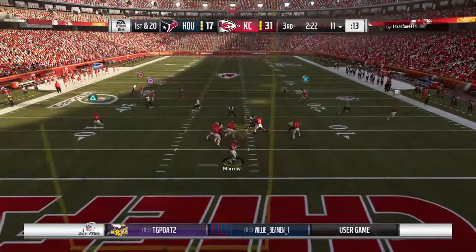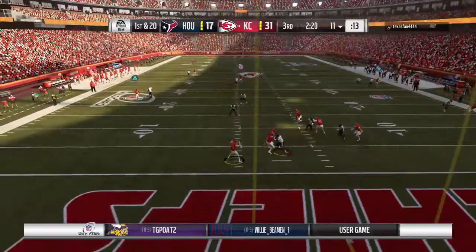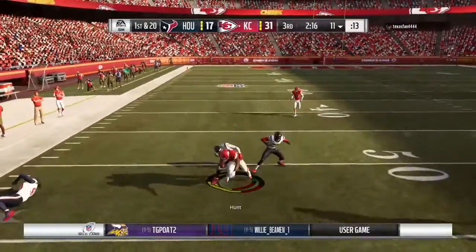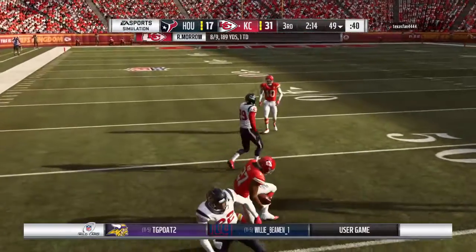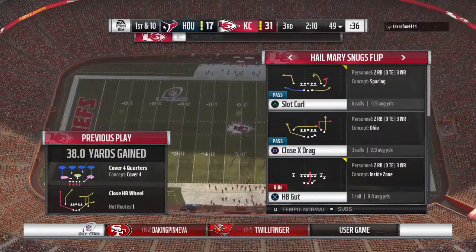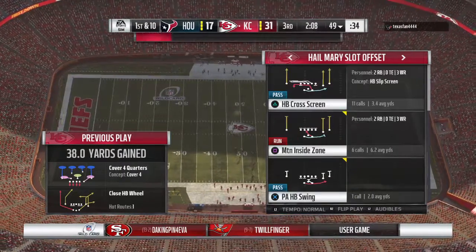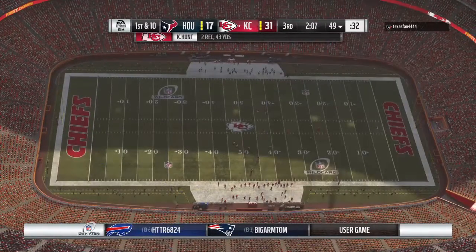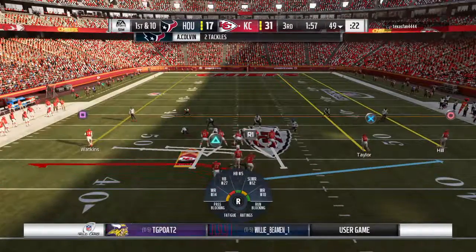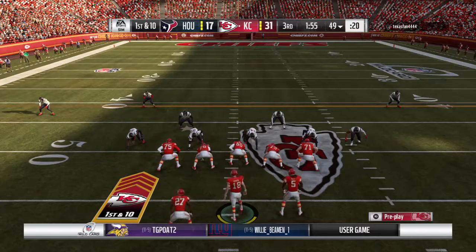From the gun, Morrow. He's going to air one out. He's got him in, complete. And they nearly get this all the way to midfield. Mark him down at the 49. They give him a gain of 38. That was good coverage, but it was an even better catch. Great job by both of them, but only one of them ultimately was the winner coming down with the football.